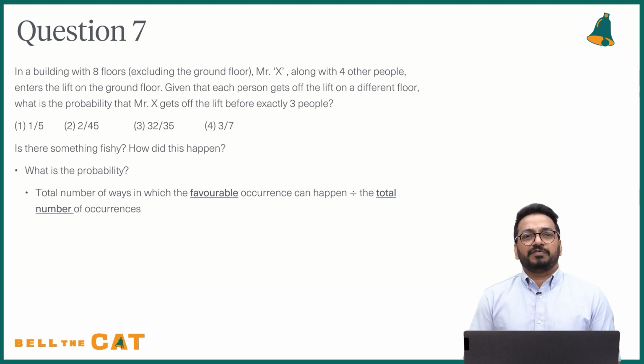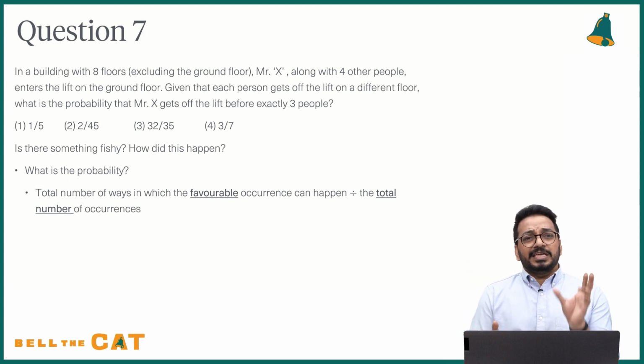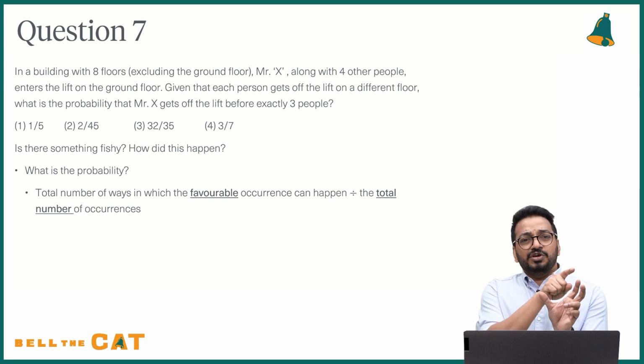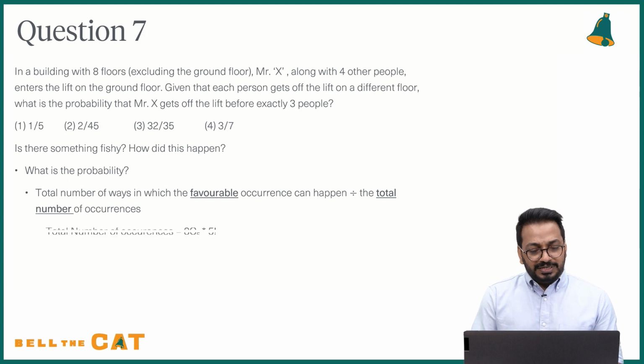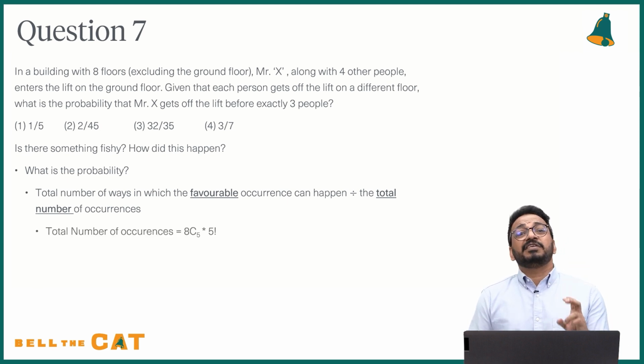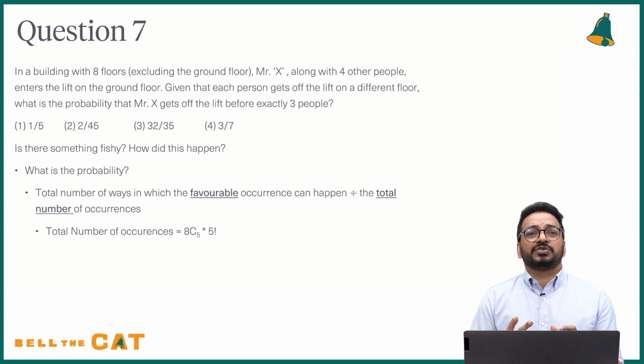Now that you have 5 floors, these 5 people within this every combination, you can arrange the 5 people in how many ways? 5 factorial ways, right? Every combination of 5 floors, you can arrange these 5 people in 5 factorial ways. So total number of possibilities is how much? 8C5 ways of selecting the floors, and for every combination 5 factorial. So 8C5 into 5 factorial.